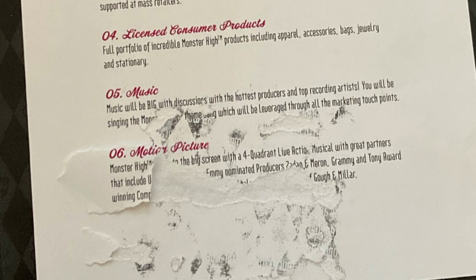I don't know where this went. It didn't go anywhere. So that's very interesting, actually, if you think about it, given we have the G3 musical live action. Crazy shit. So that's a cool piece of like Monster High history that has been lost to time.